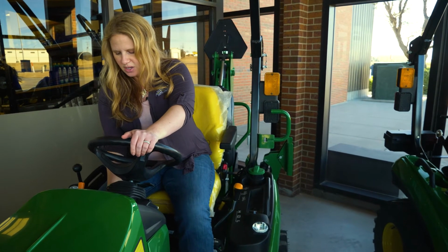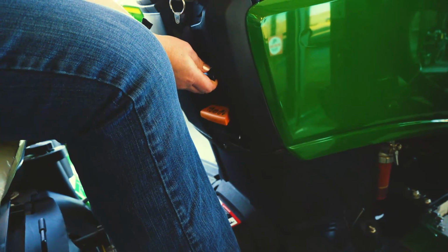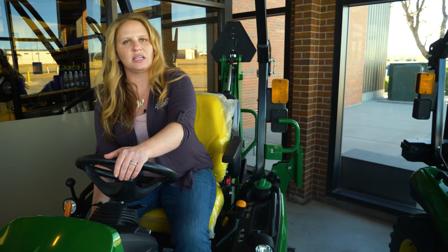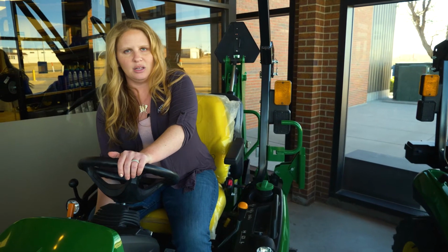One last feature to talk about here on the steering column is you do have a cruise control that comes standard on the 25R. So if you're in those, again, large mowing applications, things like that, and you have some stretches where you want to lock in a set speed, you can engage that as well.